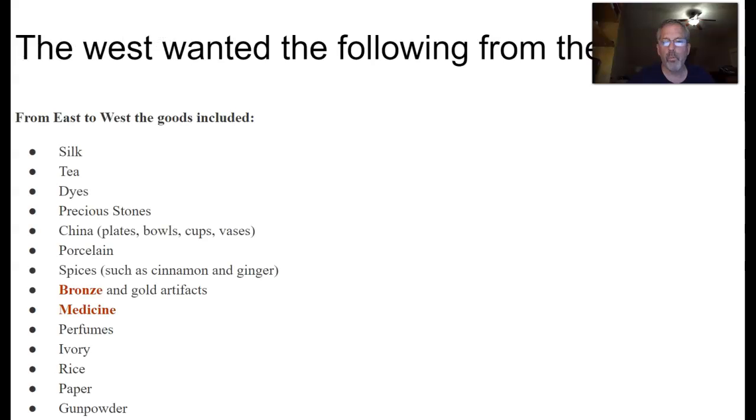You'd think about the West wanted silk, tea, dyes, precious stones, china like plates, bowls, cups, and vases, porcelain, spices such as cinnamon and ginger, bronze and gold artifacts, medicine, perfumes, ivory, rice, paper, and gunpowder. These are all things that the West wanted.